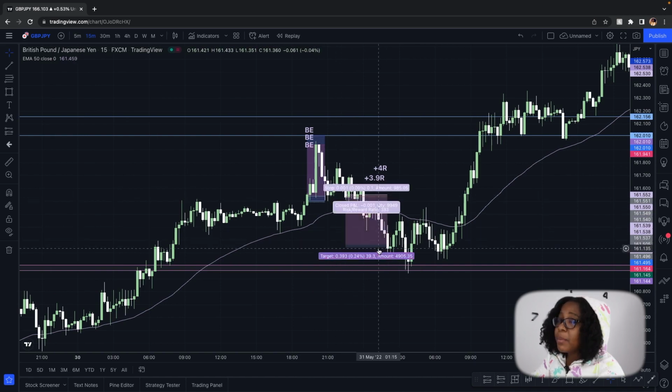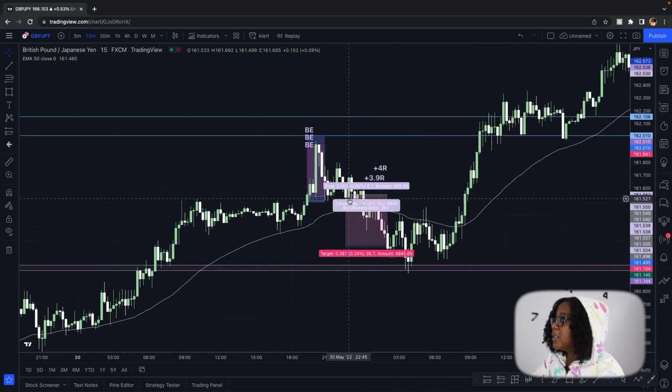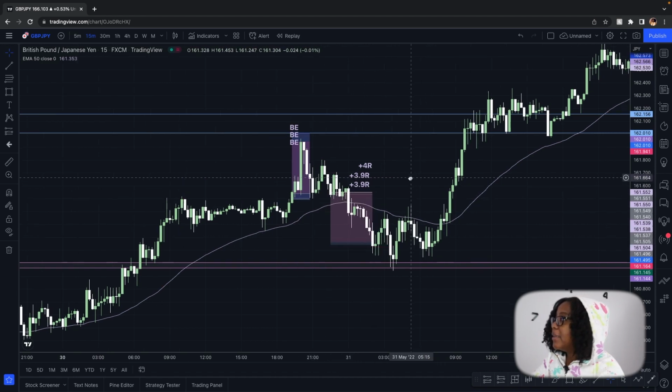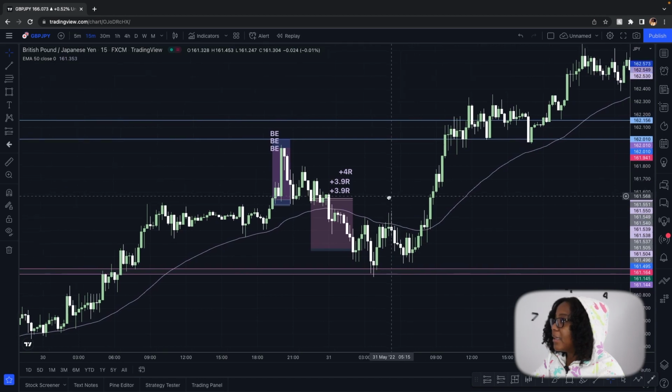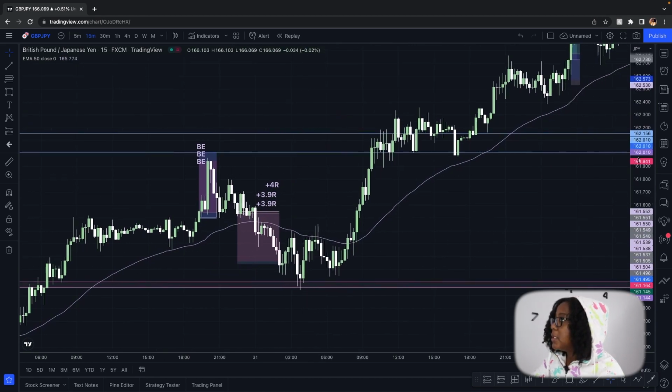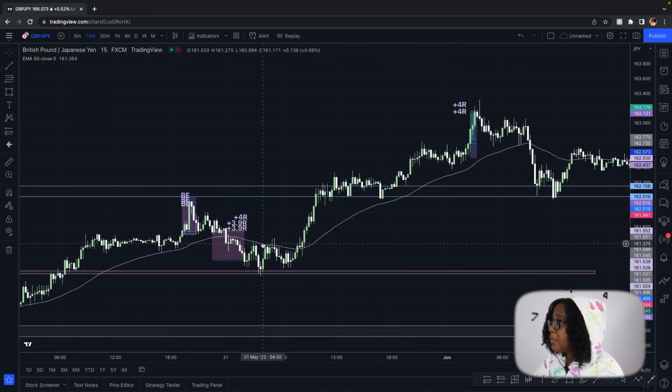I consider this scalping, but most people probably won't because I was in the market till like 2 a.m. from like 10:30, but it was a quick trade for me. I guess you can consider it intraday, whatever. And we got about 40 pips on each position. And then from there I called it a night because I just didn't want to overtrade.